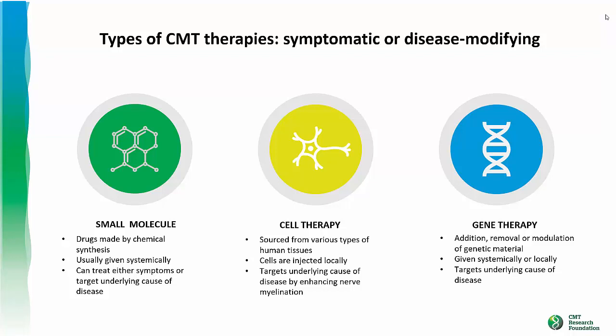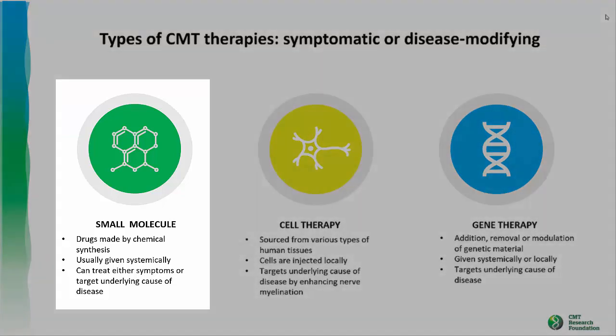Most of the drugs in development for CMT have the potential to be disease-modifying. At the CMT Research Foundation, we are very much interested in funding science that leads to disease-modifying treatments. Three general classes of therapies are being developed currently for treating CMT in industry.